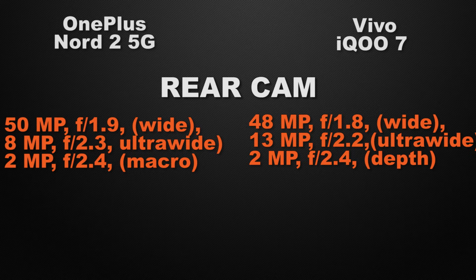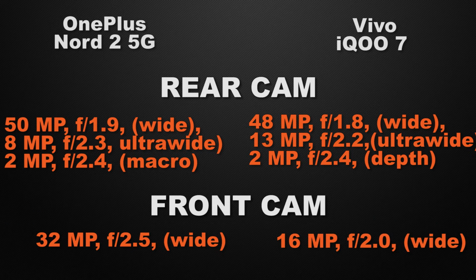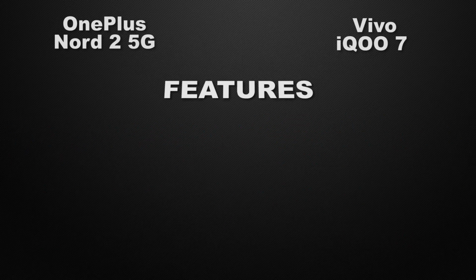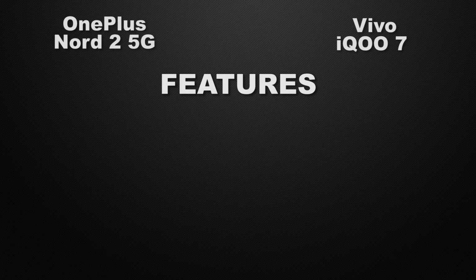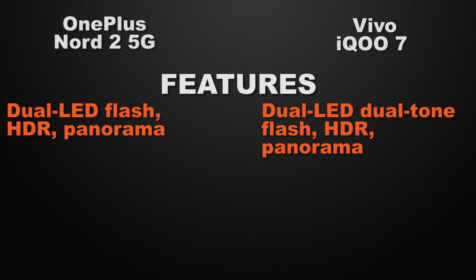So the winner here is iQOO 7 because it has a lower aperture, which can take less noisy photos in low light conditions. And about the front camera, Nord 2 has a 32 megapixel wide camera, whereas iQOO 7 has a 16 megapixel wide camera. So the winner here is Nord 2 because it can take high resolution photos. Let's talk about the camera features. Nord 2 has dual LED flash, HDR and panorama, whereas iQOO 7 has dual tone dual LED flash, HDR and panorama. So the winner here is iQOO 7 because it has dual tone dual LED flash.